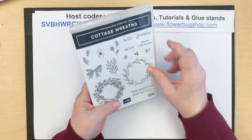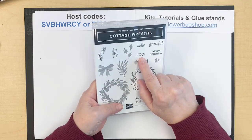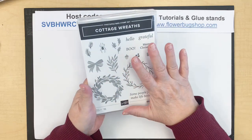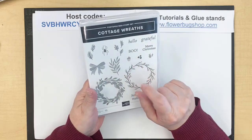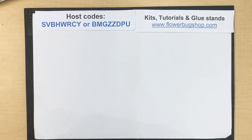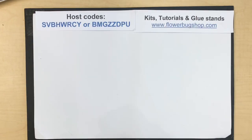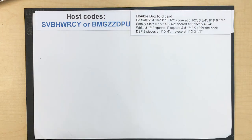This set has anything from leaves to grateful spiders for Boo and then Christmas, so it's not just a Christmas wreath. It has a bow on there, but I'm going to make a card that is not Christmas to show you how this works. We made this card at my card clubs in October.